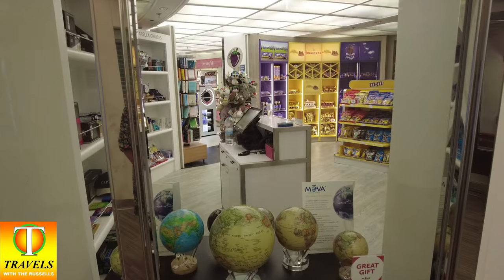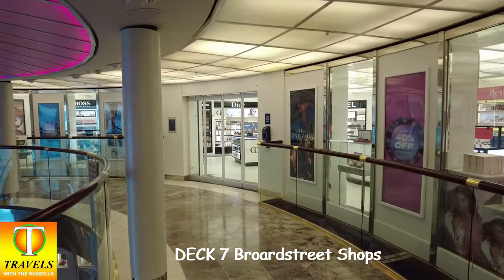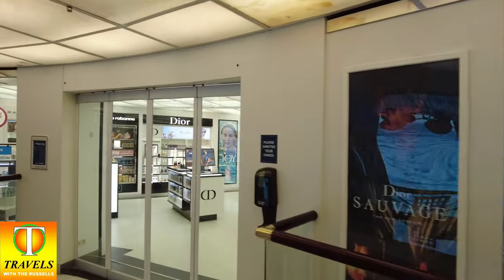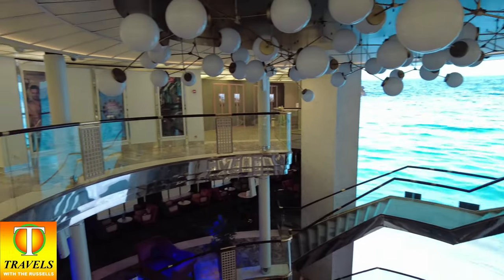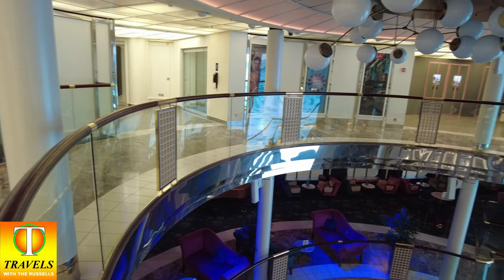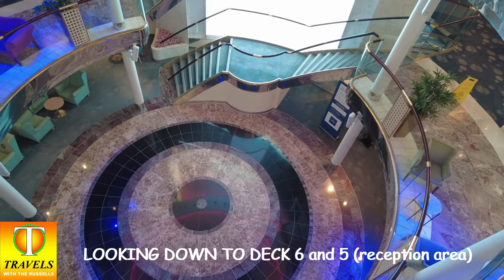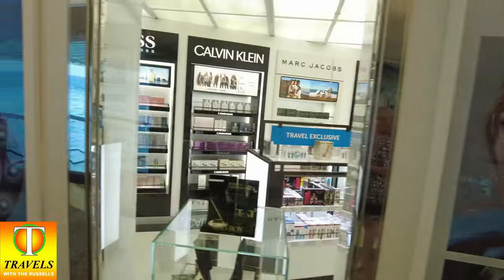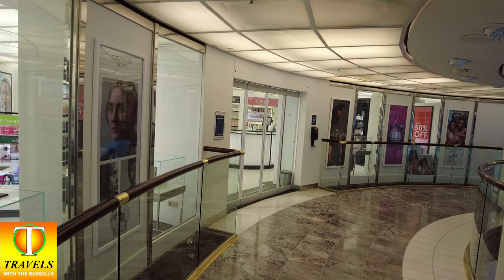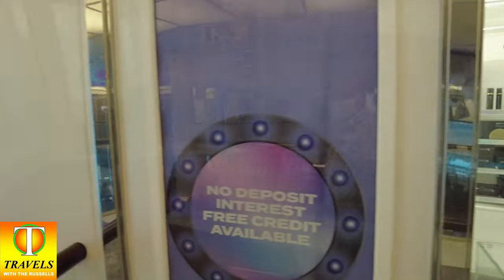Broad Street shops. Okay, selection of shops here. Shop tell your drop, as they say. Again, this is on deck 6 and 7. Giant screens. Deck 6, which we'll be visiting shortly, and the atrium reception areas down there. So again, shops for perfume, drinks, alcohol, cigarettes, watches, jewellery, handbags, Haribo sweets, forgotten knickknacks, chargers, etc.